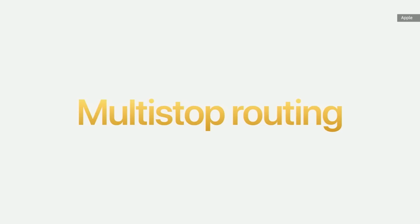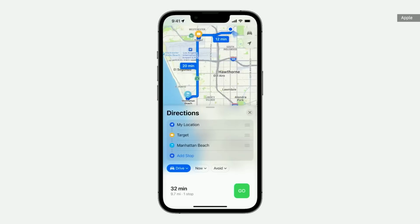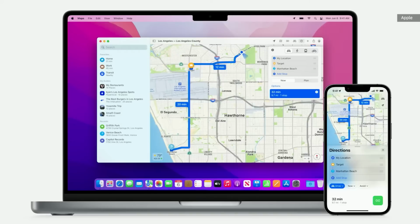Multi-stop routing. You can now plan up to 15 stops in advance. Maps will now store previous routes in recents, so they're easy to get back to. And you can plan multi-stop routes on the Mac and send them to iPhone when you're ready to go.